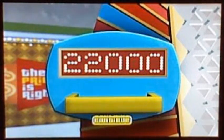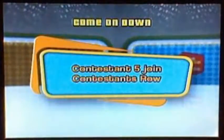Welcome back to The Price is Right, 2nd Edition DVD Game Valentine Special. Our next couples are Red M&M and Purple Yoshi! Come on now! They're the next couples on The Price is Right. Contestant 5, come on down. Time to join Contestants' Row.